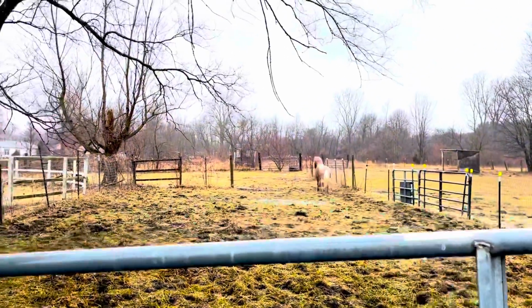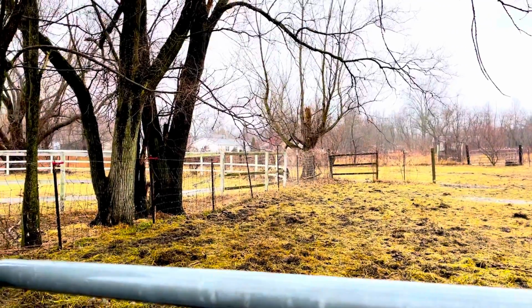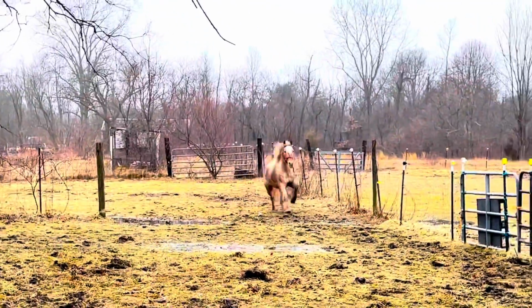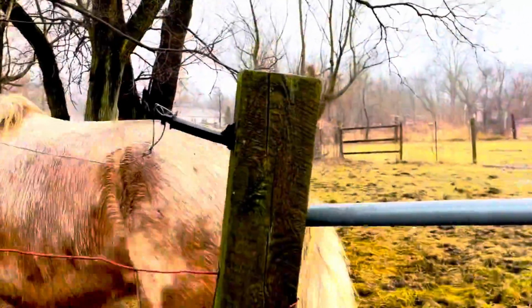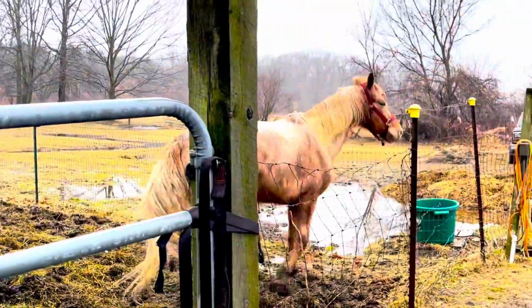Okay, so we put him back in his pasture and he's running around showing off for us. It's super entertaining and fun to watch, so I'm just going to hang out and watch for a little bit. He is absolutely stunning, a big, beautiful horse. I'm a sucker for Appaloosas, and it looks like he has a little bit of draft in him as well.